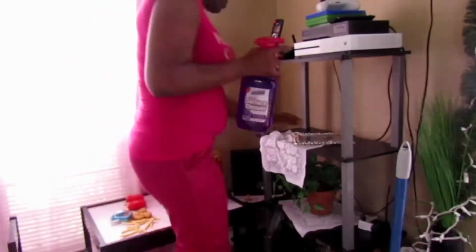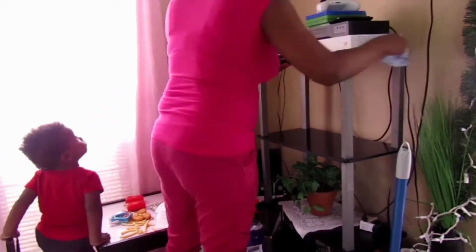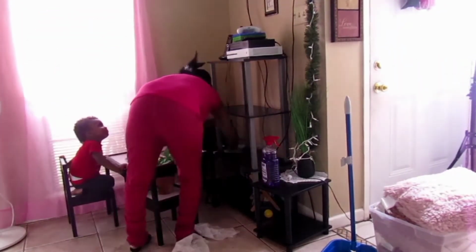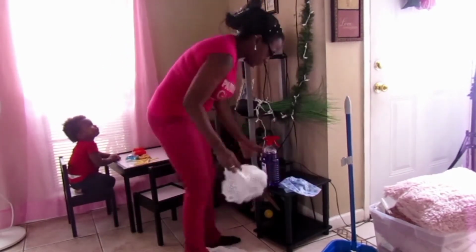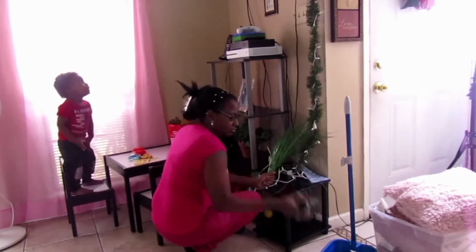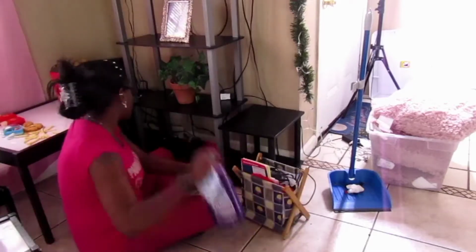Because I use blue for my Christmas decor in my living room, I had a bunch of red table runners that I wanted to put over here, but for some reason, when I put everything in my garage, everything just gets lost and I could not find them. I searched the whole garage looking for these red table runners and they were nowhere to be found. So as I'm cleaning, I dropped this vase and I broke it. It served its time, but now I guess it was time to go.